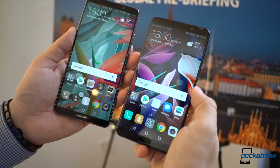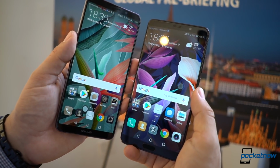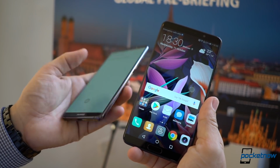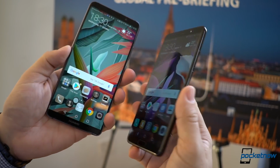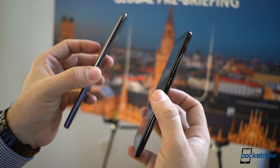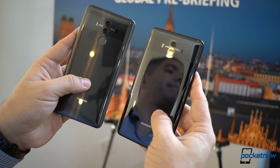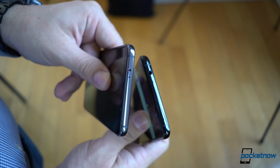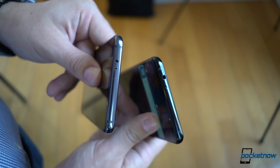The regular Mate 10 has a 5.9-inch LCD at Quad HD resolution and a standard 16:9 aspect ratio. The Mate 10 Pro has less resolution at 2160 by 1080, but this is now a 6-inch OLED display at 18:9 aspect ratio. The Mate 10 now adopts a front fingerprint scanner, while the Mate 10 Pro has it at the back, and the Mate 10 includes a headphone jack, which is awesome, but then the Mate 10 Pro doesn't, for reasons I just don't understand.